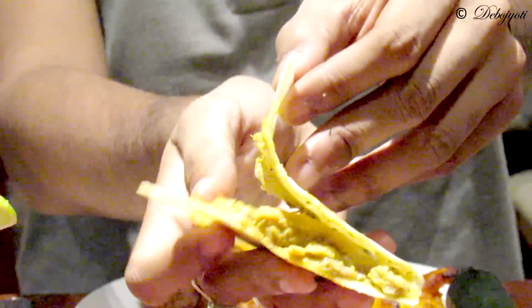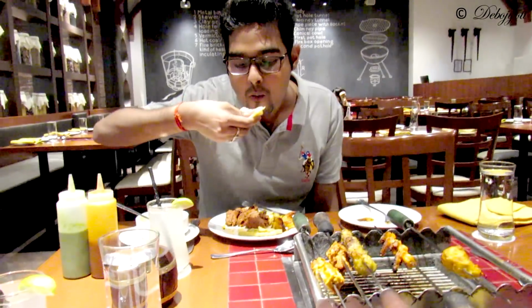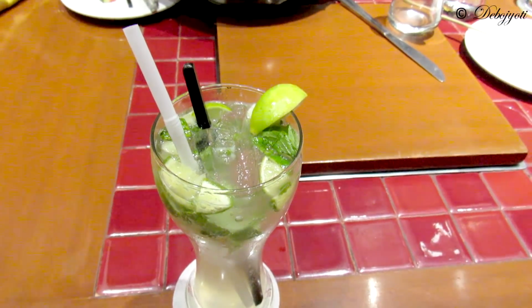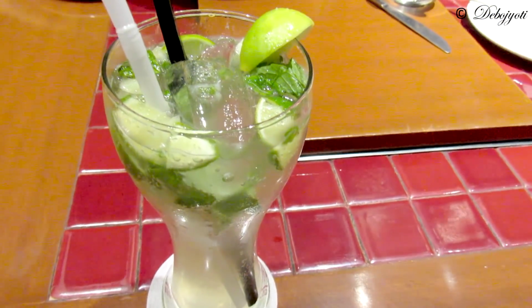The chicken in the murgh kasundi wrap was tossed in kasundi, and Bengali herbs and spices in a triangular shaped paratha, and was truly a treat to the taste buds. The restaurant manager also offered us a complimentary virgin mojito apart from the fresh lime, which was very refreshing.